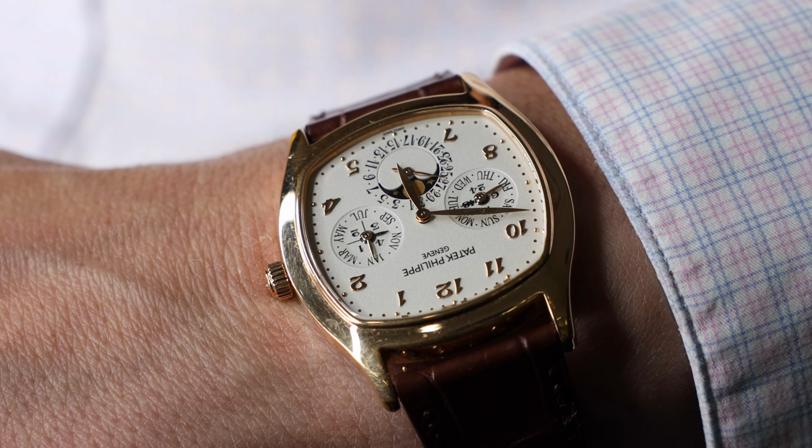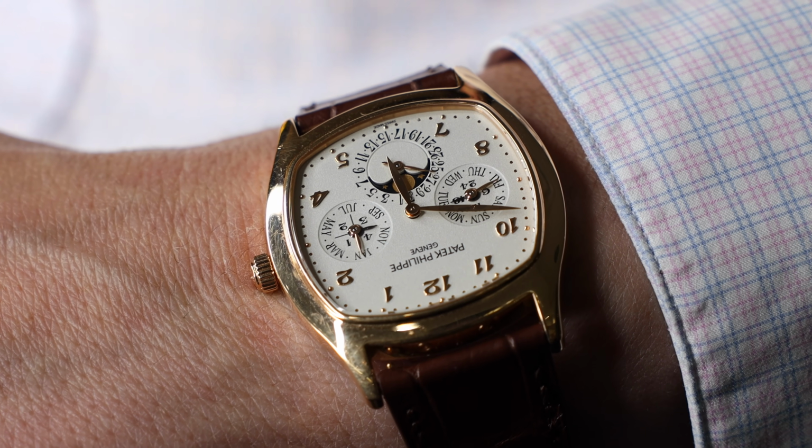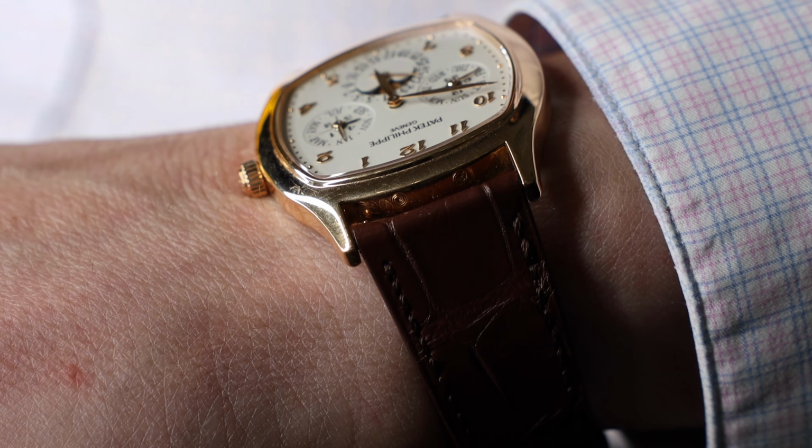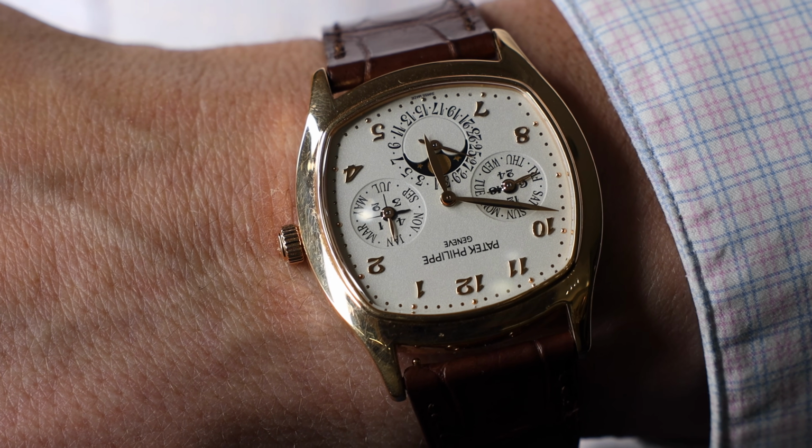What do you have on the wrist? I am wearing my Patek Philippe 5940R, an incredible perpetual calendar in this beautiful cushion-shaped case, just kind of under the radar, but at the same time classy and does a little bit of everything. Absolutely love this watch.